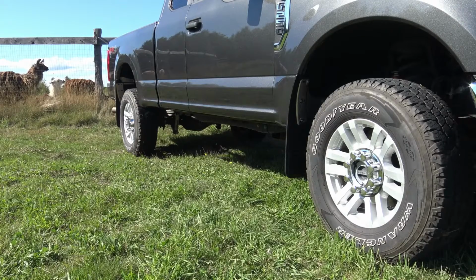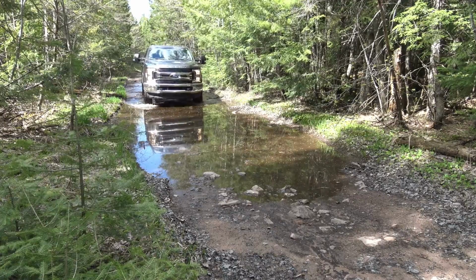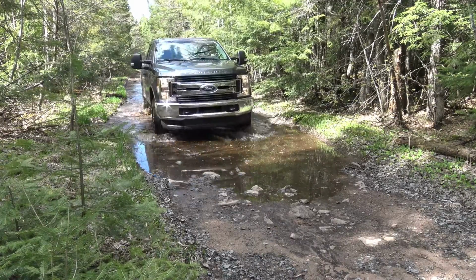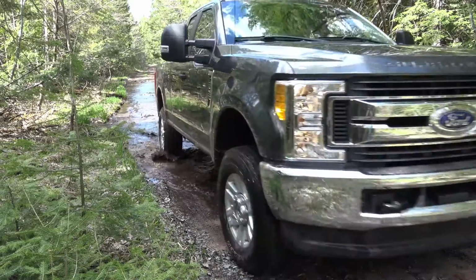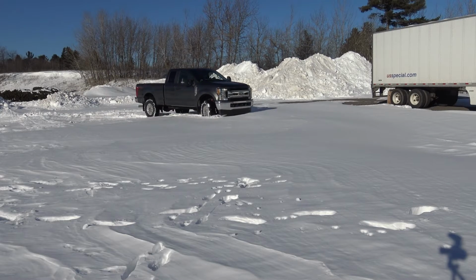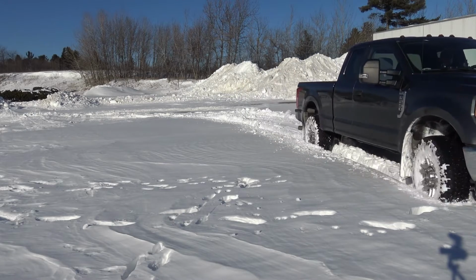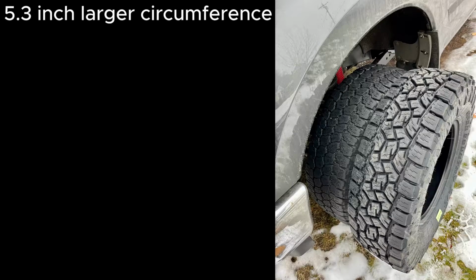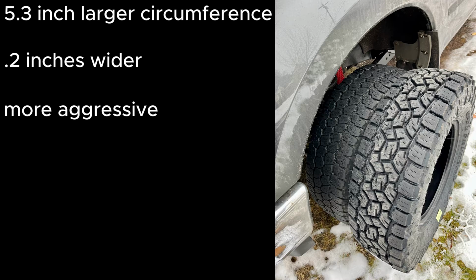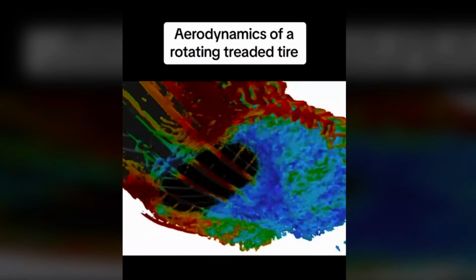My truck was originally equipped with Goodyear Wrangler All-Terrain Adventures, size 275/70 R18. They came in load range E and had a weight of 53 pounds. The tires that I switched to are Toyo Open Country AT3, size 285/75 R18. These tires are also load range E, but weigh 65 pounds. The new tires have a 5.3-inch larger circumference, are 0.2 inches wider, have a significantly more aggressive tread, and most importantly are 12 pounds heavier. These factors not only affect rolling resistance, but also the total weight of the truck and to some degree aerodynamics.